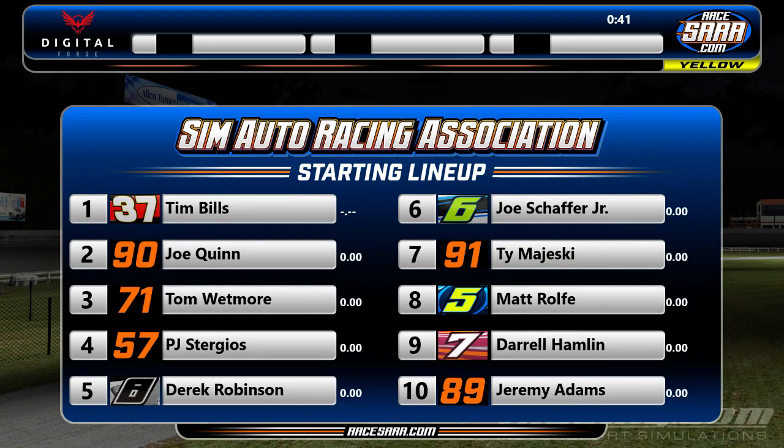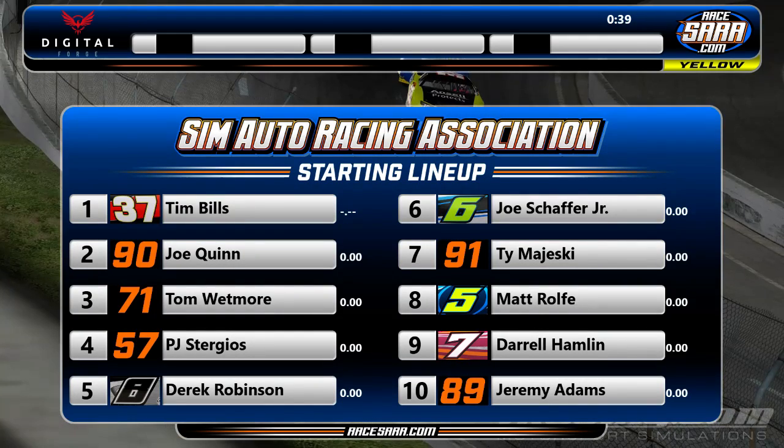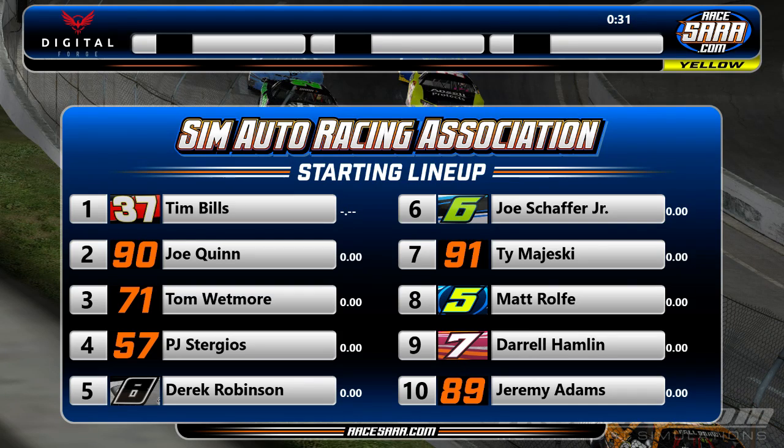As we bring up the grid here tonight, again, we told you the 37 of Tim Bills will be leading the crowd to the first green flag here tonight. Joe Quinn will be to the outside. Tom Wetmore, P.J. Sturgis, Derek Robinson rounding out the top 5. Joe Schaefer Jr., Ty Majeski, Matt Rolfe, Darrell Hamlin, Jeremy Adams rounding out the top 10.